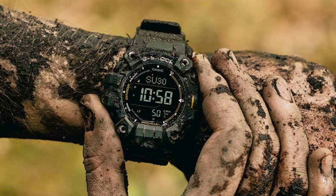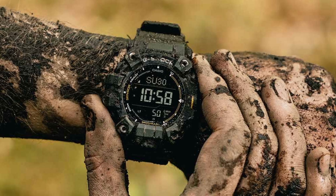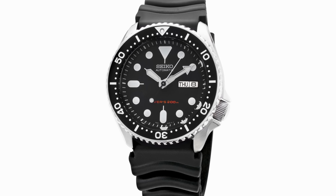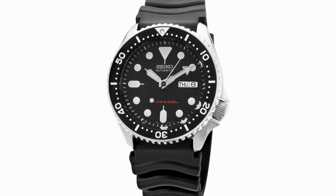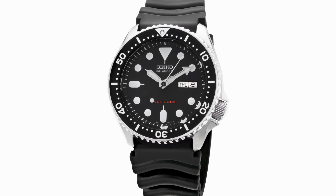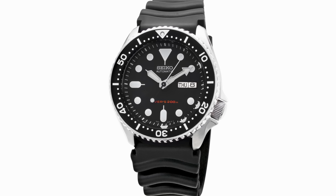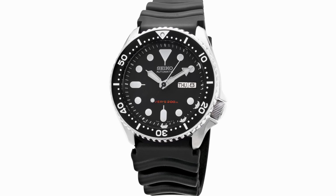I've gone for a kind of different approach, equally rugged and reliable, but a mechanical choice. This is the Seiko SKX, the one that's been there through thick and thin for many, many people, inspired by the great watches that served our soldiers and many other soldiers during various wars. Affordable, reliable, water resistant, turning bezel, all of those details, all packaged up into one great watch.